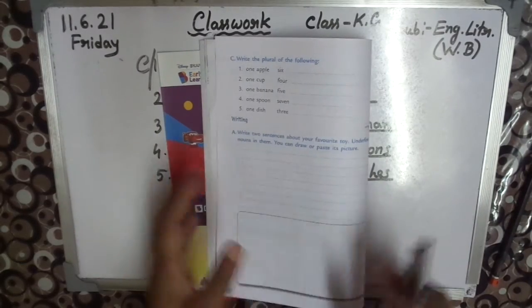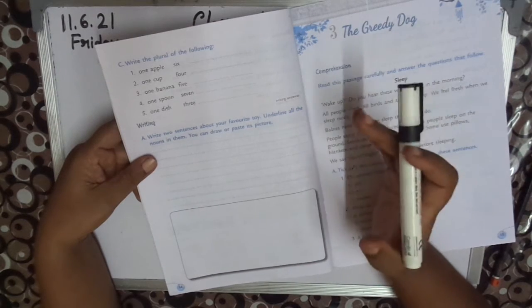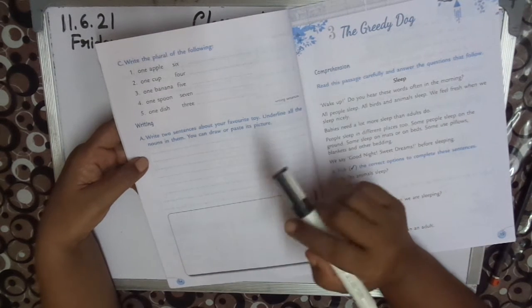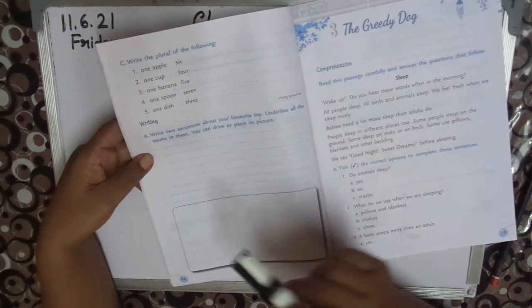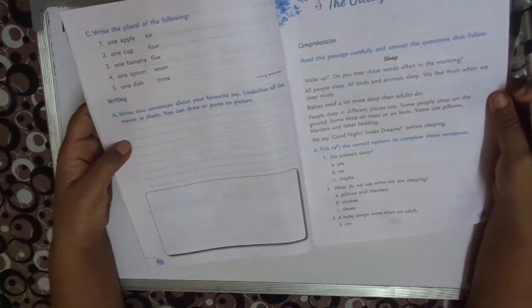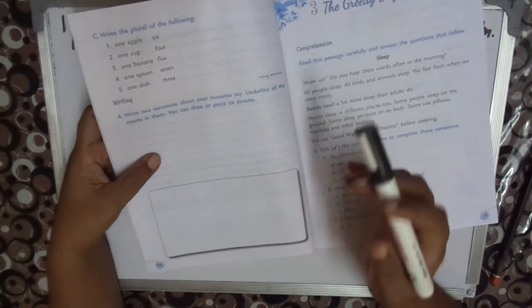Next, A. Write two sentences about your favorite toy. Any toy. If you have dolls, you write toy, car. So underline all the nouns in them. You can draw and paste its picture. Draw, otherwise you paste it. So children, do it on your own. Your favorite toy. So you write on your own, draw and paste.